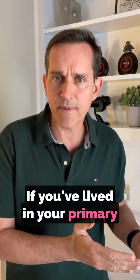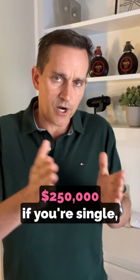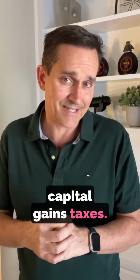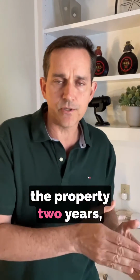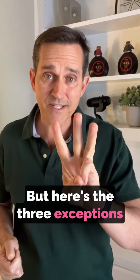If you've lived in your primary residence for 2 out of the last 5 years, then you can exclude up to $250,000 if you're single, $500,000 if you're married from capital gains taxes. That means you could live in the property 2 years, rent it out 3 years, sell it, and still get this exclusion. But here's the 3 exceptions to this rule.